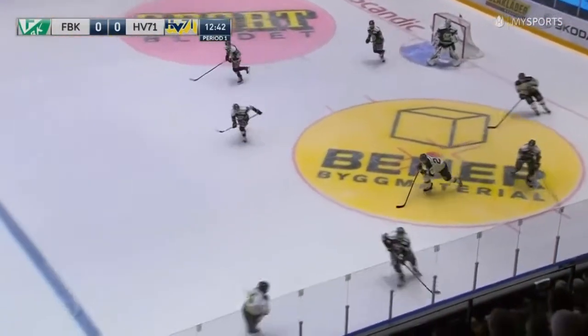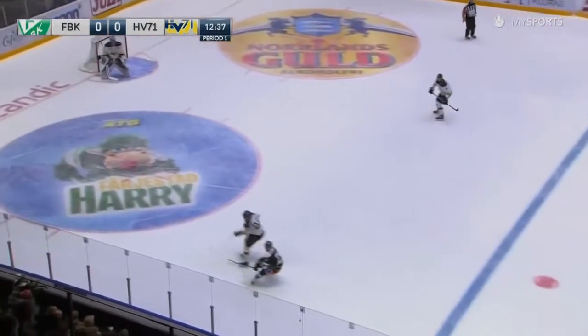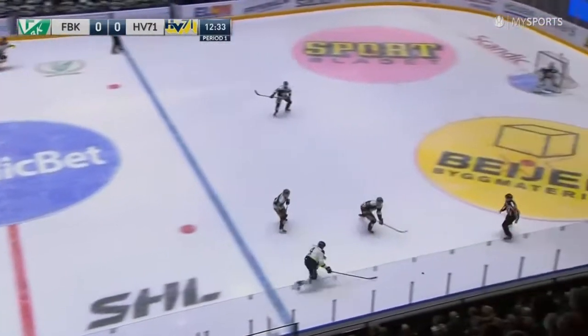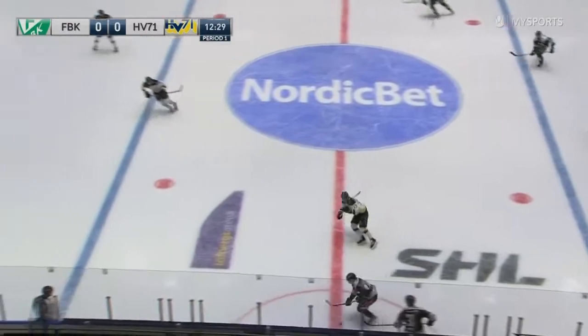Now Ulstrom has that one poked away from him. Sent back the other way, hustling to catch up to it, not able to as it's poked back to the blue line and HV regained possession. Ulstrom throwing this one up the ice. Warren can't control as Steen will collect in the neutral ice.